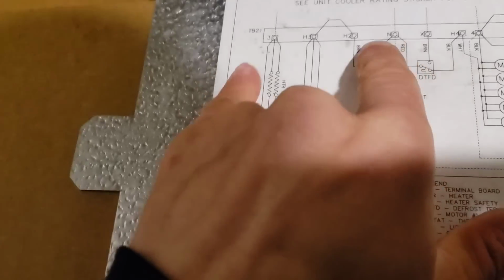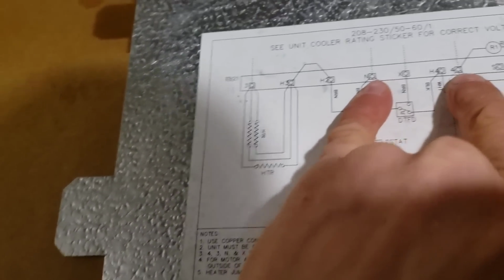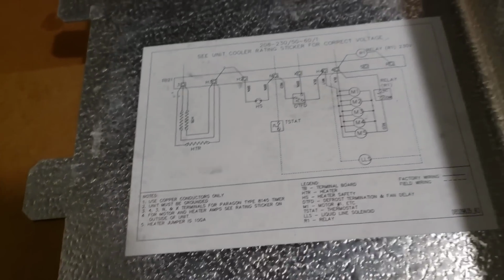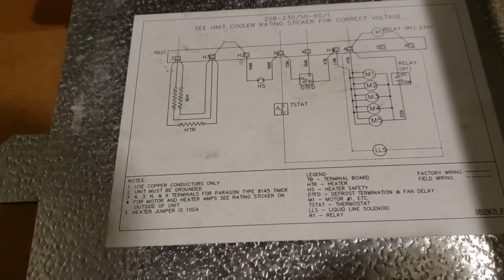I was getting 208 across these two. Was it these two or these two? I think it was these two terminals. I apologize, guys. It's late. I'm tired, so I may misspeak from time to time.